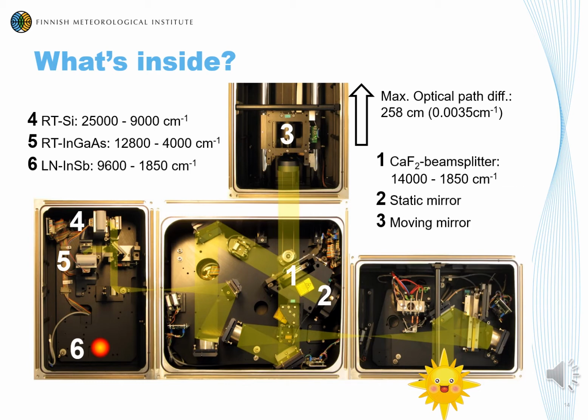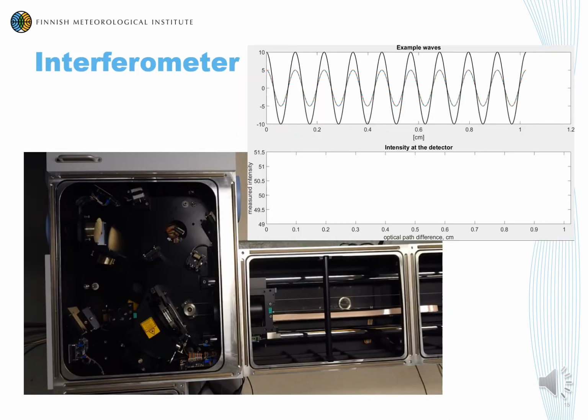The wavelength separation is done by the interferometer consisting of parts marked with 1, 2, and 3. When light reaches the beam splitter, half of the light continues towards the moving mirror and half reflects towards the static mirror. After reflecting back from these mirrors, the light beams are recombined and guided towards the detectors, and the intensity is recorded. Here is a simple example of the interferometer operation.